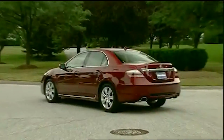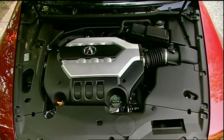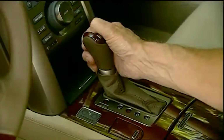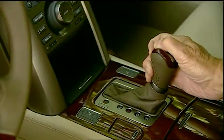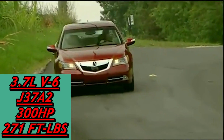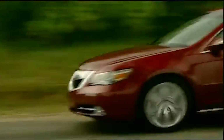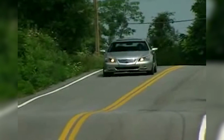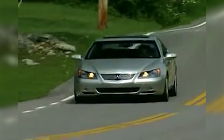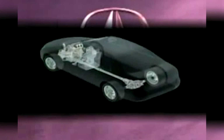Starting in July 2008, you could snag a KB2 from your dealer. Replacing the 3.5-liter V6 known as the J35A8 from the KB1, the KB2 was given a mighty 3.7-liter J37A2, which produced a hefty 300 horsepower. This is 14 more ponies than the KB1's 286. Acura also redid pretty much all of the suspension with higher rate coil springs, larger bushings, and anti-sway bars. 18-inch rims were also now standard as opposed to the earlier 17-inch rims.